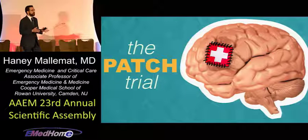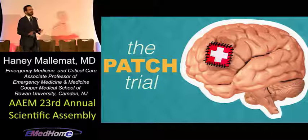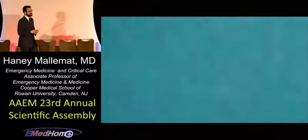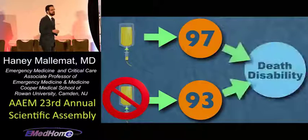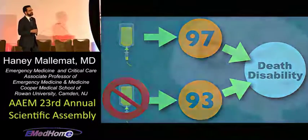What they did in this study was they took patients who had an acute intracerebral bleed and were on an antiplatelet agent in the previous 7 days. And that could be aspirin, it can be clopidogrel or dipyridamole. And they randomized them to receive platelets or no platelets. What they had was 97 patients who received platelets and 93 who did not. And they were looking at the rate of death or disability at 3 months.